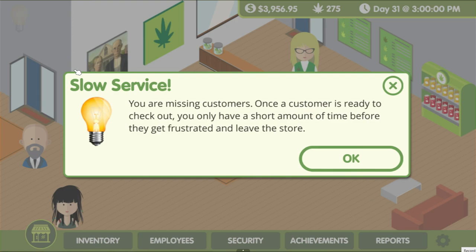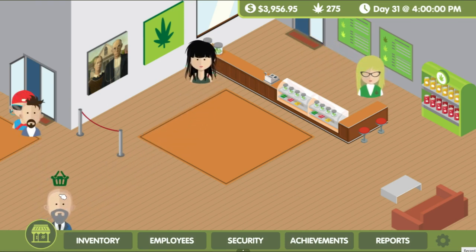So there's the light bulb up the top. You're missing customers. Once a customer is ready to check out, they only have a short amount of time before they get frustrated and leave the store. So I'm guessing that's where the one exclamation point comes from, or two, the red dollar sign. And I've been trying to tap them like crazy, but I'm doing the best I can, alright? Leave me alone. So we got him.